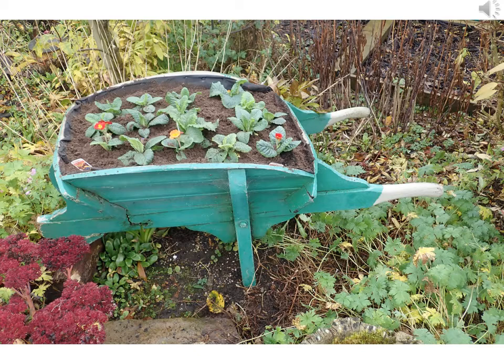Different flowers need to be planted at different times. Look at the instructions on the packet. Single petal varieties are of most benefit to insects. Many modern hybrids with multiple layers of petals look attractive but are often not as rich in nectar and pollen.